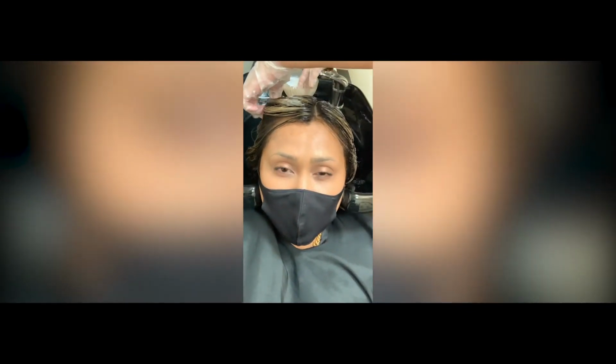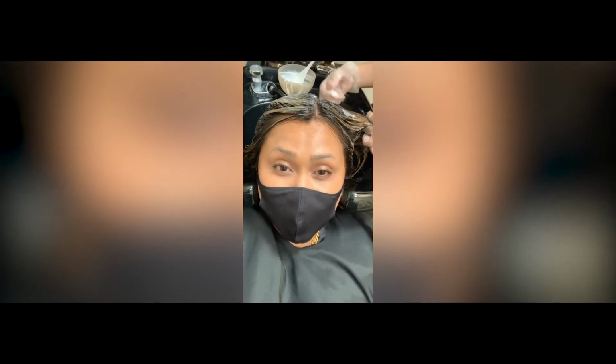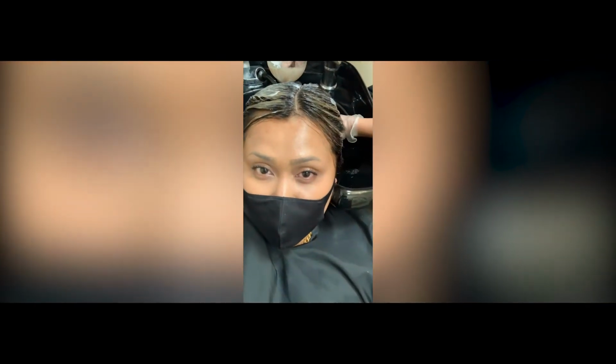After this, we're going to give her a shadow root, and that's basically a little darker at the root, just so it can blend and have a really beautiful transition. We all love a good blend, ladies. So excited.